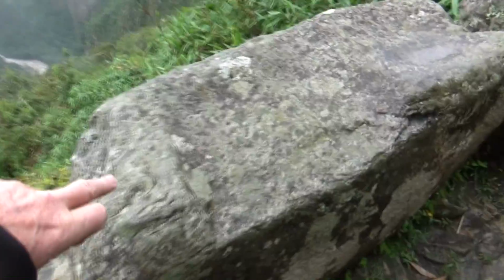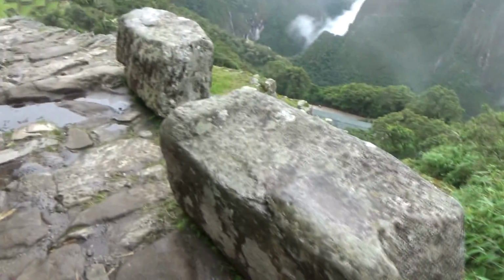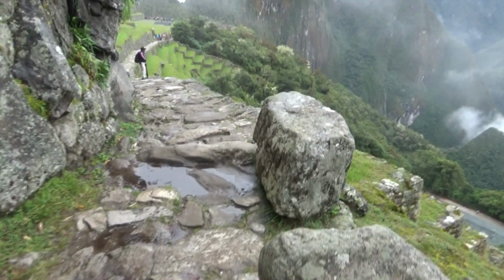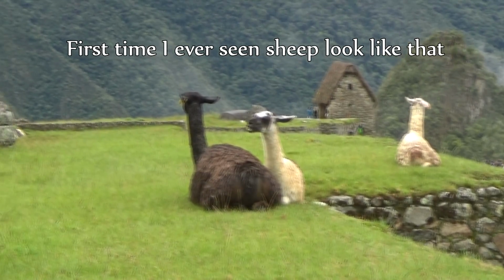And here's some of the stones that actually fell down. So there's no saw marks or anything, but as they cut them, they just cut out enough where it will fit. So I'll be doing a little demonstration back home on the way I think they did that. Yep, they got some funny looking sheep up here.